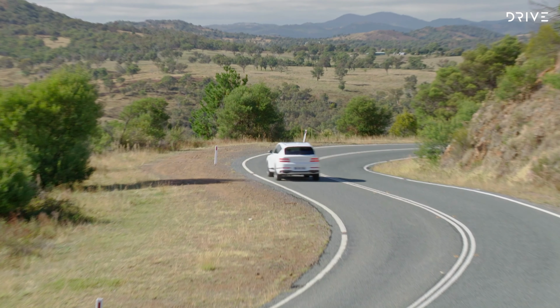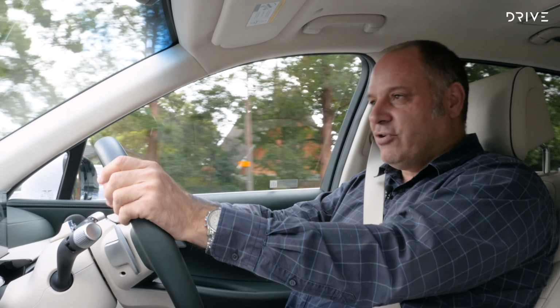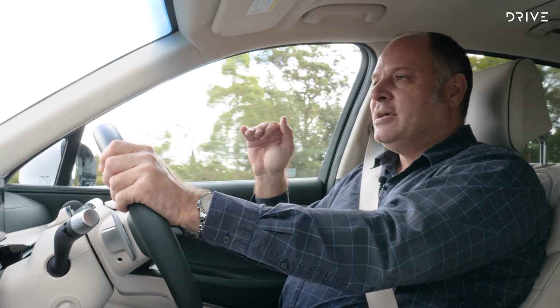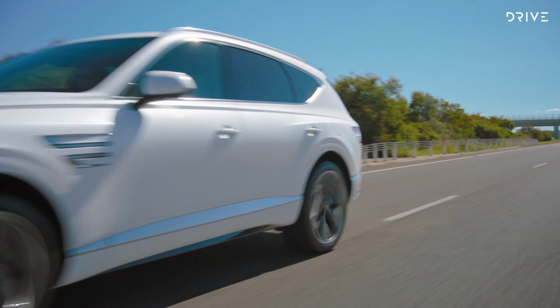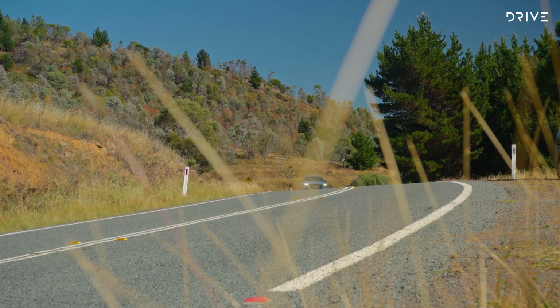The other thing that's really worth noting about the GV80 that I think is critical for a luxury vehicle is the way that it rides. This has got big wheels, low profile tyres, but its ability to soak up bumps and remain comfortable on any road surface is genuinely impressive. This is a really lovely large SUV to drive when you're behind the wheel.